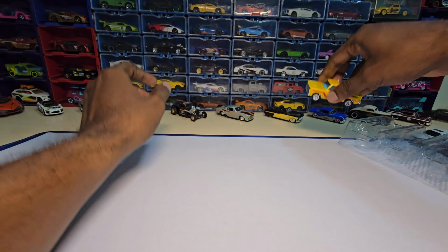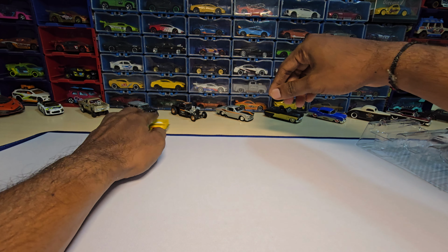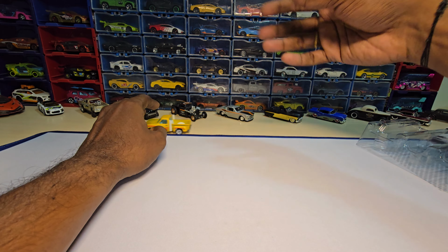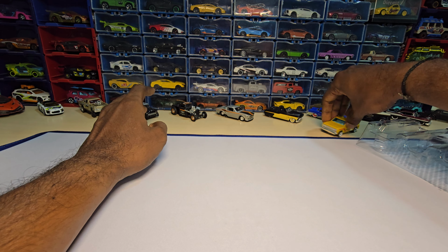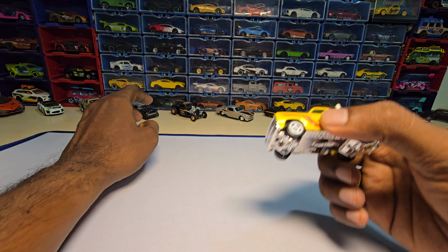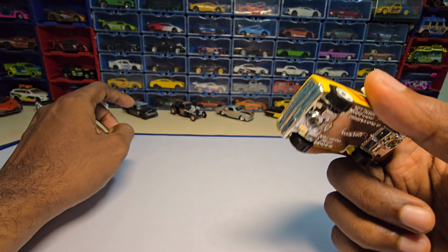Okay, let's do a roll test real quick. Okay, it rolls really fast and smooth, but it does have some wheel wobble, especially on the rear wheels. Yeah, especially on the rear wheels, it has some wheel wobble. Okay, let's move on to the next one.